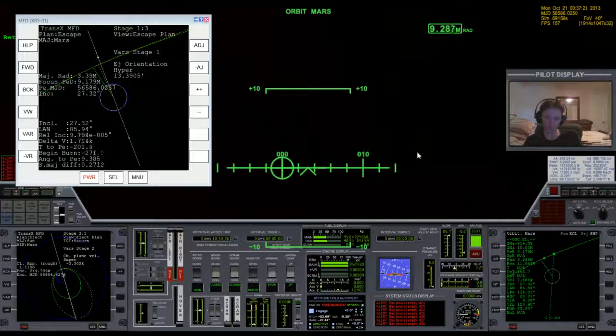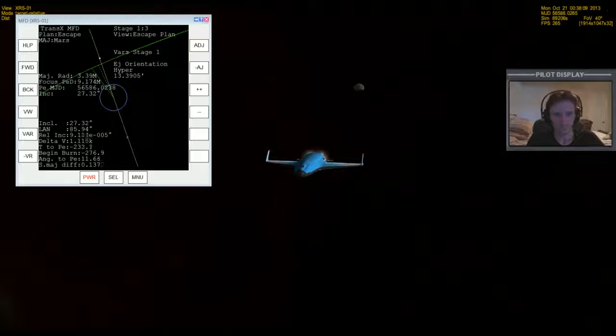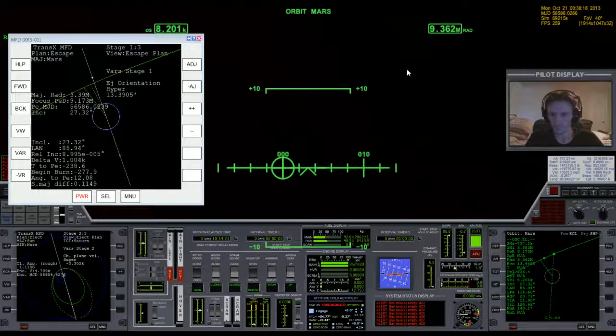I'm getting concerned about the fuel already. I did not expect to burn through this many fuel modules. Semi-major difference. Relative inclination is basically perfect. Watching the semi-major difference, watching the delta V, finally getting close to the end of the burn.